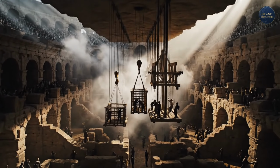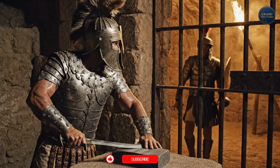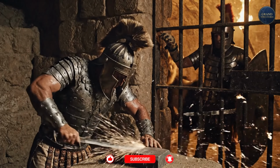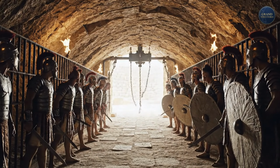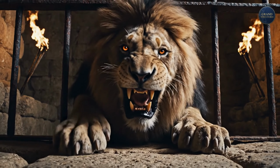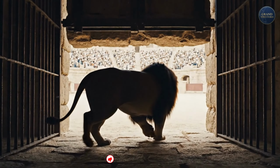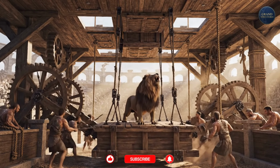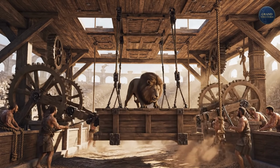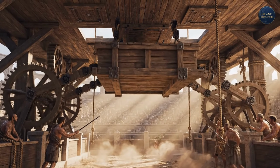This is the Hypogeum, a two-story underground labyrinth that was the backstage for the entire operation. It was a dark, chaotic world of tunnels and holding pens for gladiators and exotic animals imported from across the empire: lions, crocodiles, bears. The floor of the arena above was a wooden stage riddled with up to 36 hidden trapdoors.